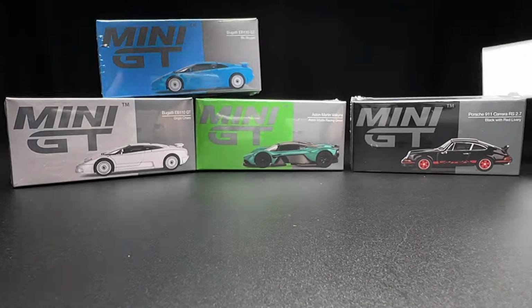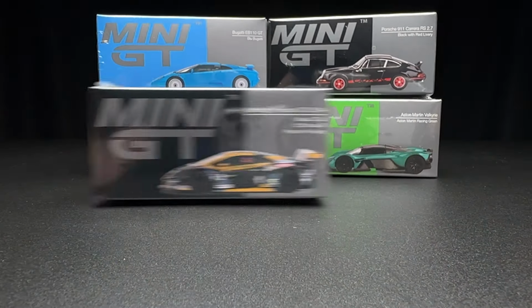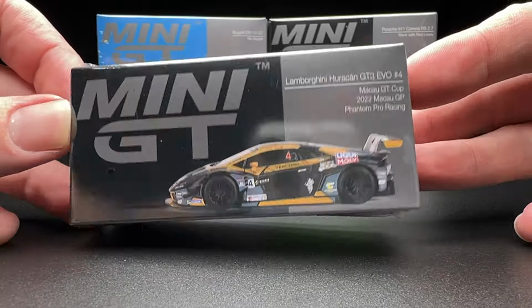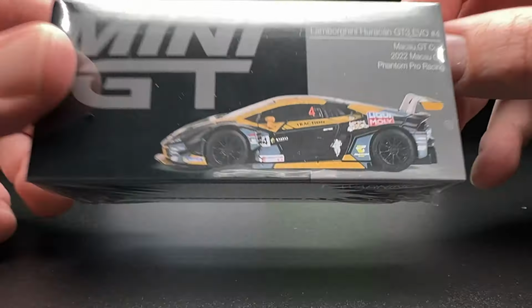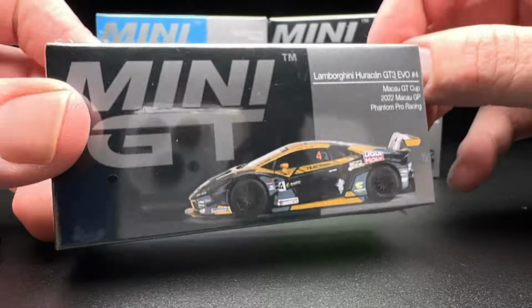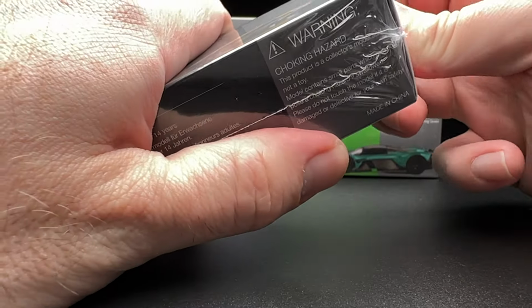So I think what we'll do is first, let's go ahead and open up the Lamborghini. This one we have seen quite a few times, the Huracan GT3 Evo. And of course, this will be the first time in this particular livery, but we're going to take a look at this right away and check it out.